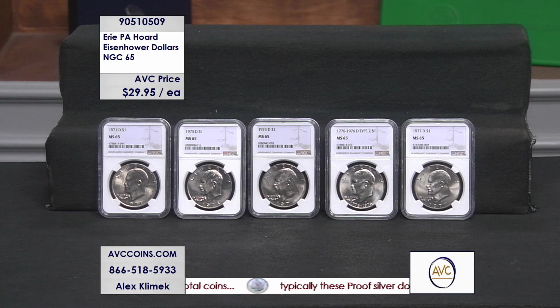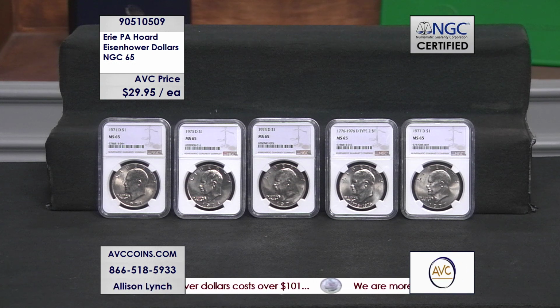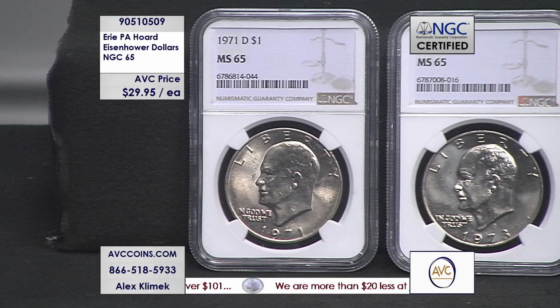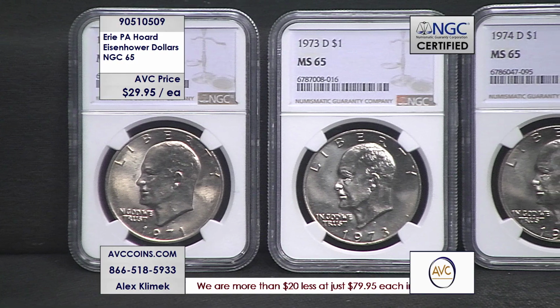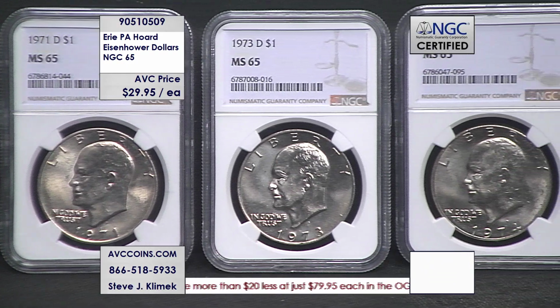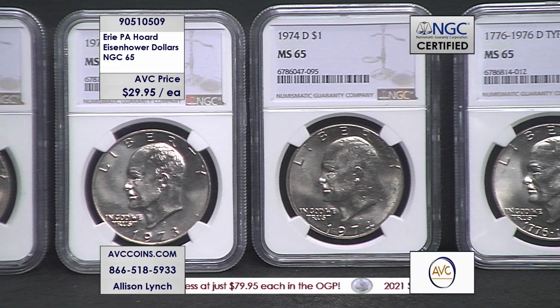Outright wow. So again, that was made for 8 years, 71 to 78. And again, the 75 and 76 are known as Type 1 and Type 2. They're the bicentennial years. They are in this grouping we have. When you look at the rarity index for how many coins were made, yet how few of them are known to exist, it is wow.